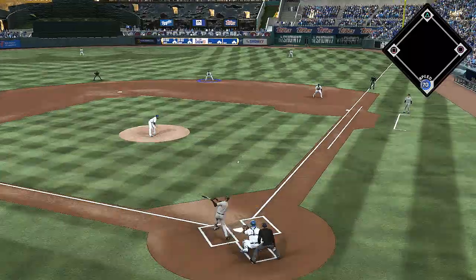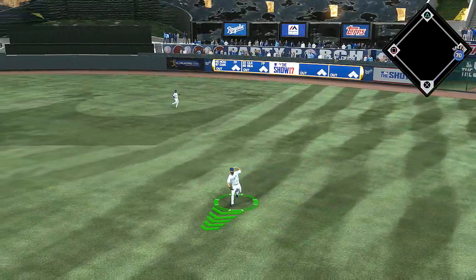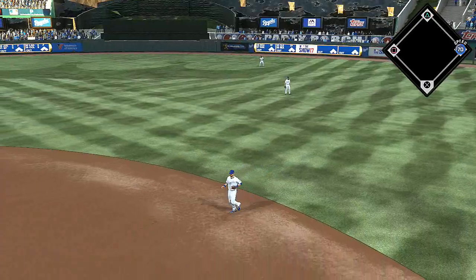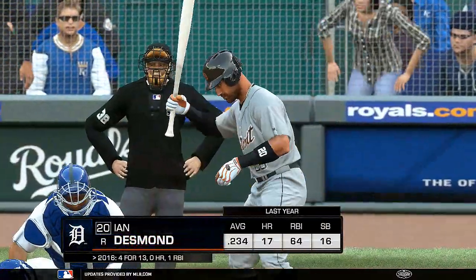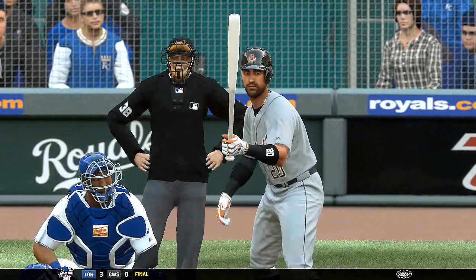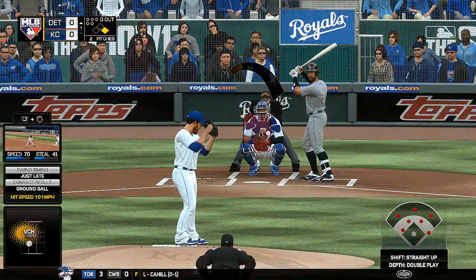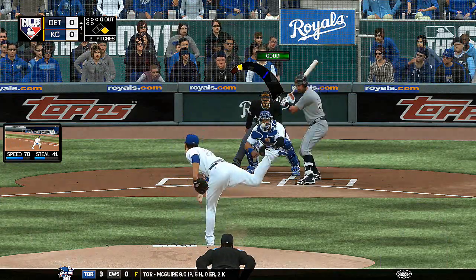Kennedy going ahead, and you see a 0-1 count there. That ball comes through, and that will be a base hit for Jackson as he singles to right. And Jackson actually has a pretty good hitting streak for himself right now. As we'll continue on here, we'll see Desmond up to bat with one on and nobody out. Try to see if we can get a ground ball double play.